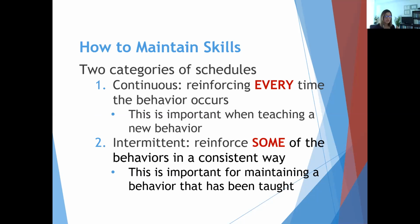And continuous reinforcement is just like when I said about instructional control, is that you provide a reinforcing consequence every time that behavior happens. So they respond correctly. You, for instance, provide praise and say, yeah, that's right, every single time, right? This is important when you're first teaching a new behavior, right? So maybe you're first teaching turn taking, right?